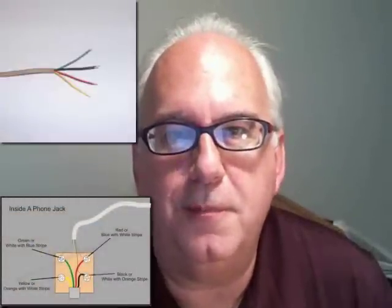In a residence, these pairs of wires sometimes don't use a 66 block, and they just come in a bundle of four wires. So when you get one of these four-wire bundles, they're typically four different colors. Red and green, which would be used for the main line or one line, and then yellow and black, which are used for the second line. So this whole cable with four wires, or two pair of wires, can be used for two lines.